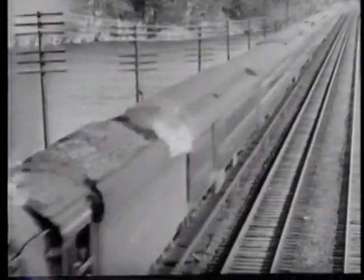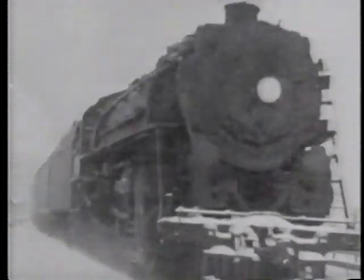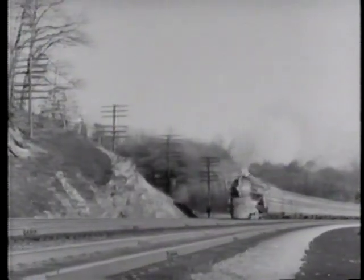Probably the most famous locomotive in the world is the giant Hudson type, developed by the New York Central in 1927. Since then, nearly 300 of them have been in use on famous mainline passenger trains of the Central's great steel fleet.